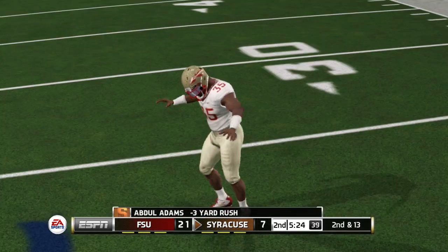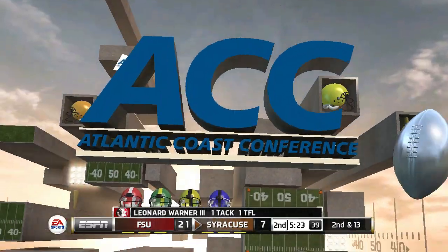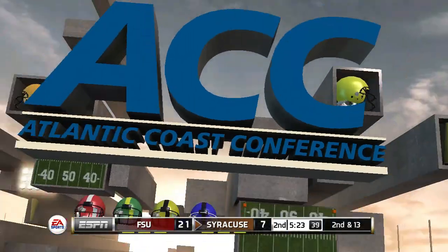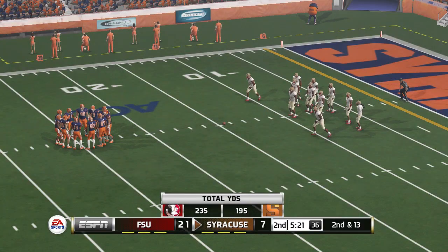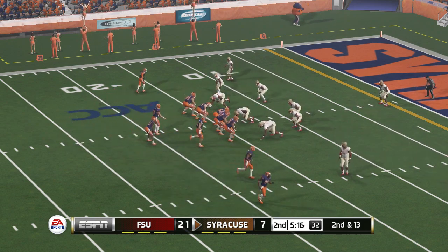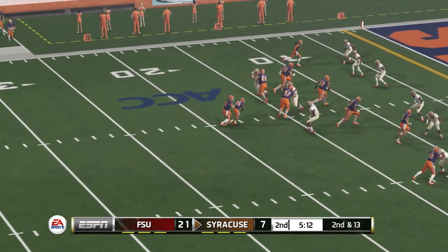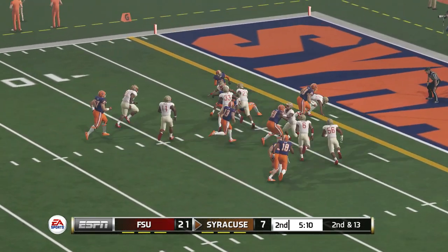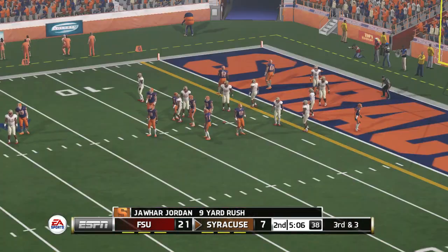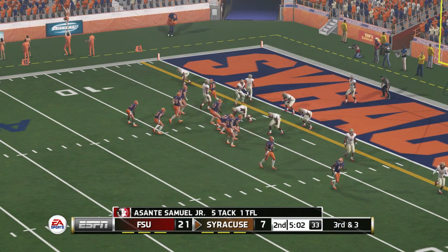Tackled for a loss. Boy, if you see how the defense just swarmed to the ball carrier, that was fantastic pursuit. That brings up 2nd and 13. From the 15-yard line, it's 2nd down. 35's the mic. And he is drilled at the 5. Gain of 10 on the play. That makes it 3rd and 3.